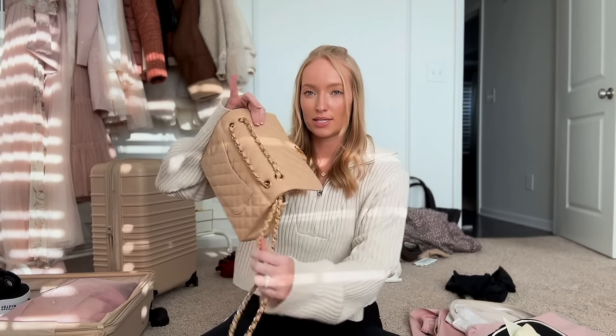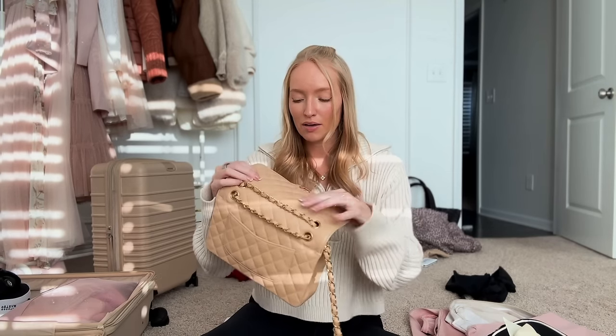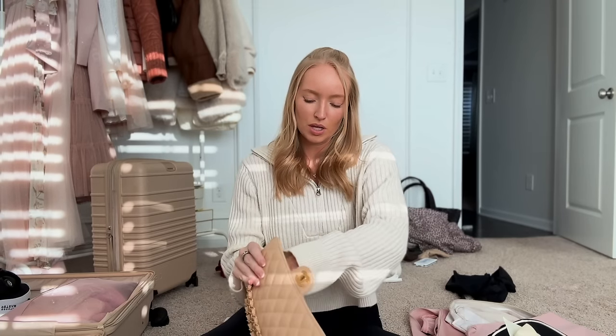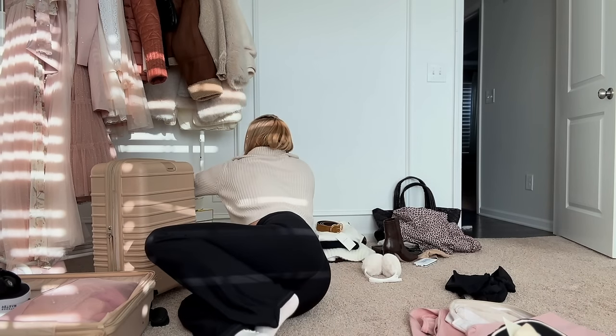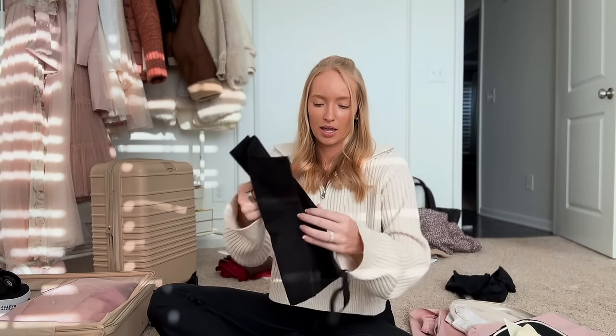And then I always take the chains out because that's another thing. You don't want them pressing into leather. Caviar is more durable, but I pull all of the chain through and then I tuck it in. And then, like I said, I might end up stuffing this with something else, but then I'll put it in a dust bag. And I'll pop it in the dust bag and then I'll put that in this side.